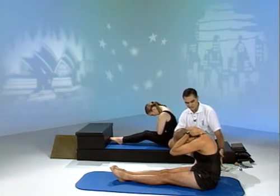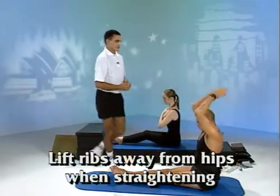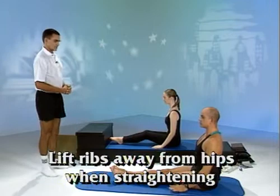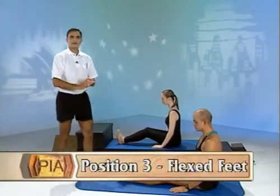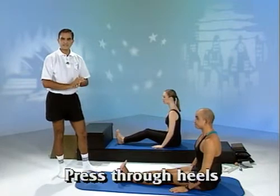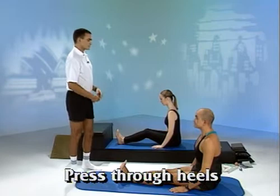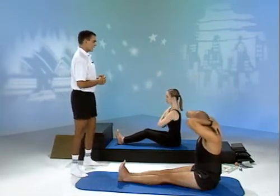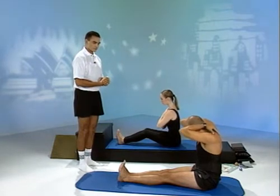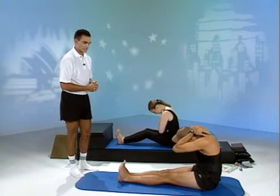And gently straighten up again, lifting the ribs away from the hips as tall as possible. Stretch the hands up and relax down by the sides. This time, flex the feet. And what we mean by flex is press through your heels as hard as you can. This should increase the stretch in the hamstring. Once again, hands to the ceiling, hands in position, and again, curl forward. The ribs are coming to the hips, the chin to the chest, and the nose to the beeline.